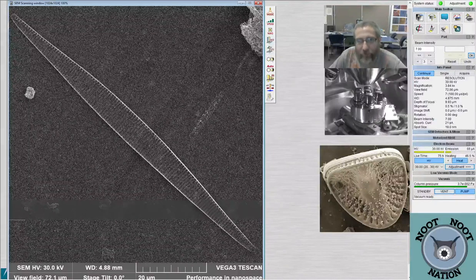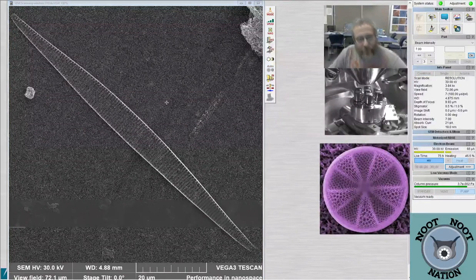Okay, I think it's looking all right. Let's see. Yeah. Maybe I'll check the brightness and contrast.